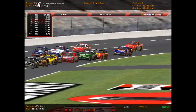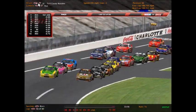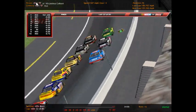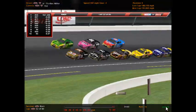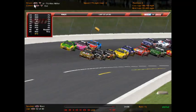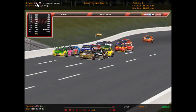And this has really screwed the field, that whole crash did right there. And the lead now goes to Shane Lake in number 30, as he led by just inches over number 97. What was the margin that time? By 1,000th of a second that time, between the 30 and 97 cars.